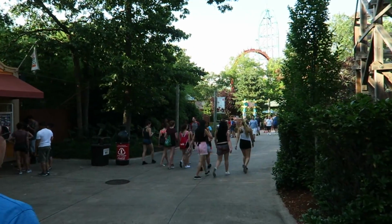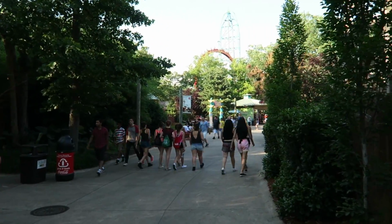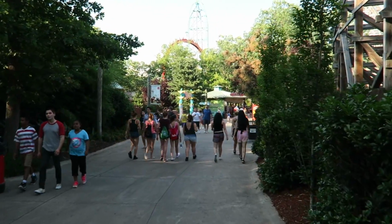All I can say is if you guys come to this park, hands down, you have to do the safari, no questions asked. That's been the best part of this park so far, as far as employees, experience, service, everything. Now on to some more rides. We are heading into Plaza De Carnival so we can ride El Toro.